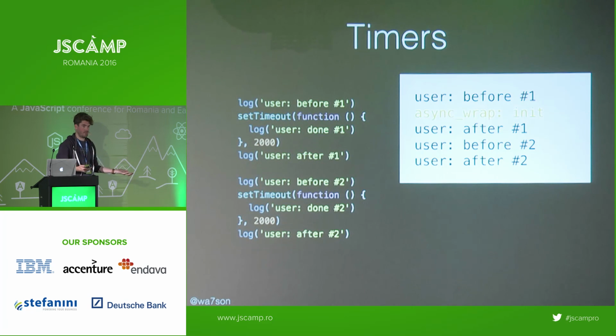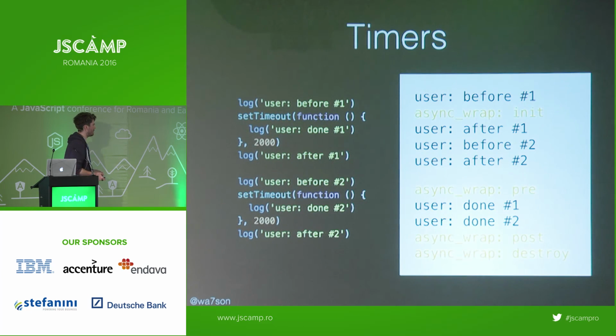And since 2 seconds haven't passed yet, we're jumping down to after 1, and then before 2, and then we're queuing another callback, but we don't get a call to the init hook. We just go directly to after two. And then when the 2 seconds have passed, we get the pre-hook, of course, as we expect, but then we get the 2 callbacks just after each other, and then a single post hook and a single destroy hook.